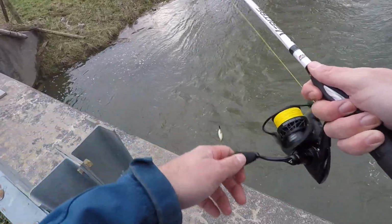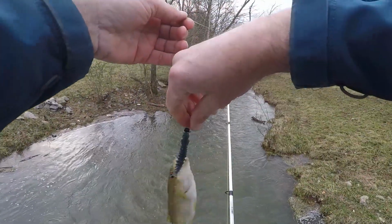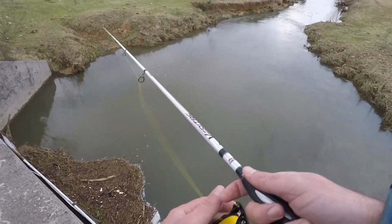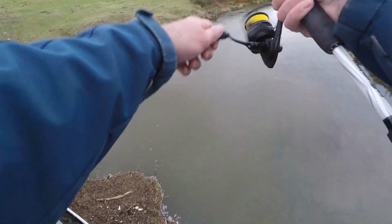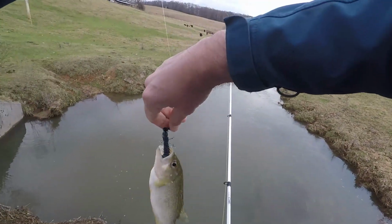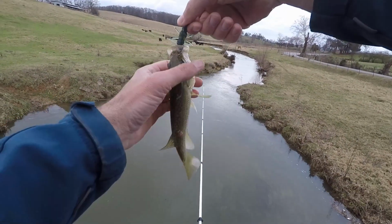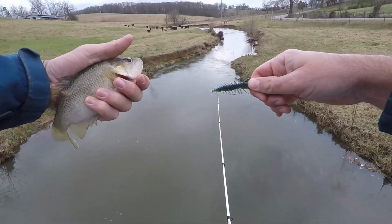Oh yeah, I got, what? He's a little guy. Barely hooked him on there. There he is. Oh, nice. Woo, nice rock bass. That must have been what I missed a couple times right there. Pretty good one. He's got a sore on him. I don't know what that's about, but it looks pretty good. Yeah, that's a good little guy.